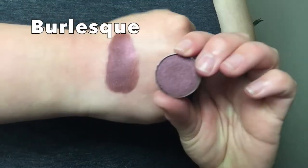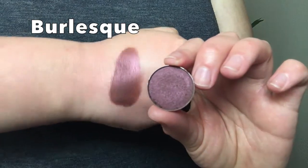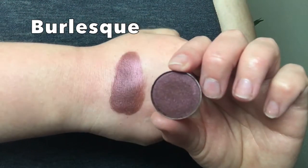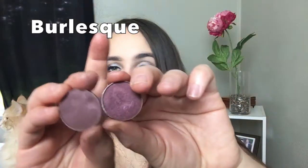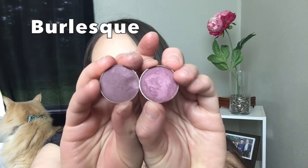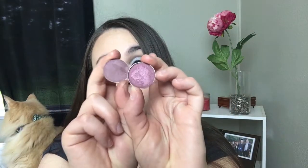Next up is Burlesque. This is another kind of reddish purple shade, absolutely gorgeous. It is a little bit more cranberry-ish than Last Dance, but they are very similar. I do not think you need both. I think you could live with one or the other, but they are both gorgeous shades.